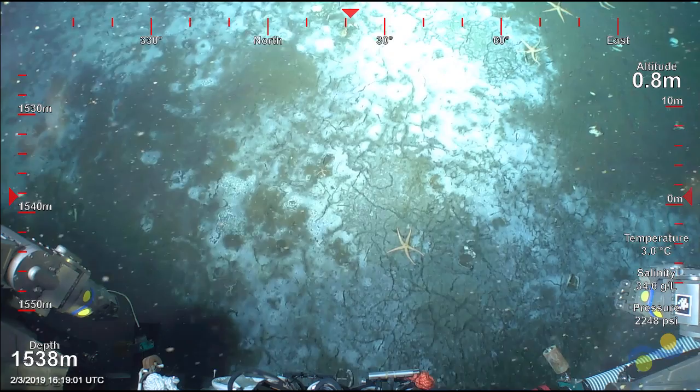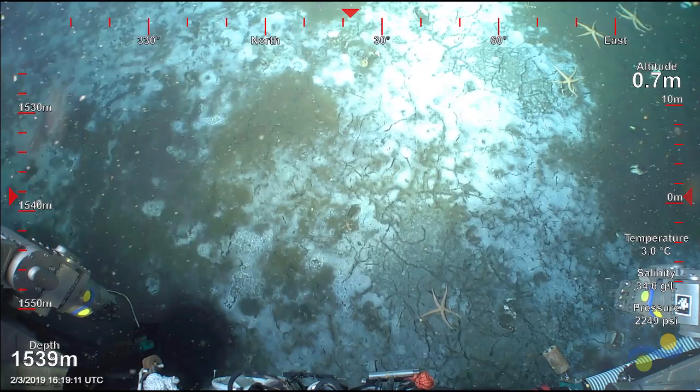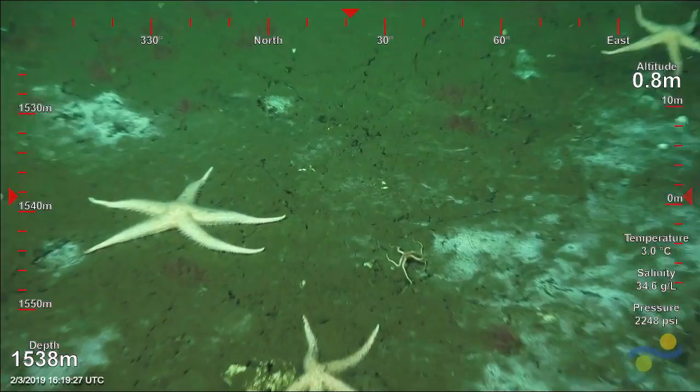We'll definitely come back here later and core, but I hope we find some venting gas in front of us. Certainly seems like we're headed in the right direction. We're picking up a lot more. Oh, that's a crab down there, hiding. I'm invisible. You can't see me. Bridge, ROV, that's an updated waypoint for it. Thank you. Got it.